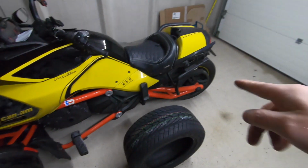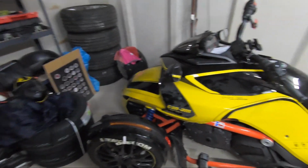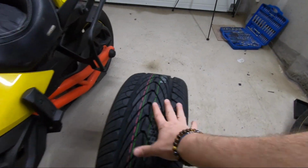Kumho Escta, a very cool tire. Many of you do ride them, in the back and in the front. 225 50 15, absolutely cool looking tire.